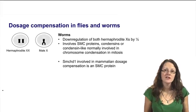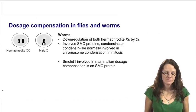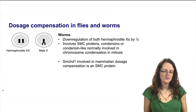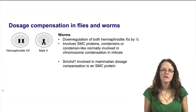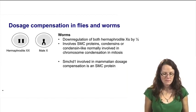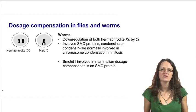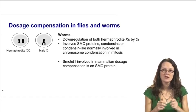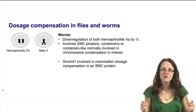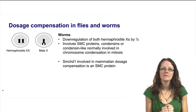Well, for the downregulation that happens in worms, first of all, we know that downregulation by 50% of both X chromosomes in the hermaphrodite involves SMC proteins. These SMC proteins are structural maintenance of chromosomes proteins. And they are involved in complexes called the condensin complex, or condensin-like complexes, which, when the chromosomes are actually condensed in mitosis, are the proteins that are involved in condensing that chromatin down.